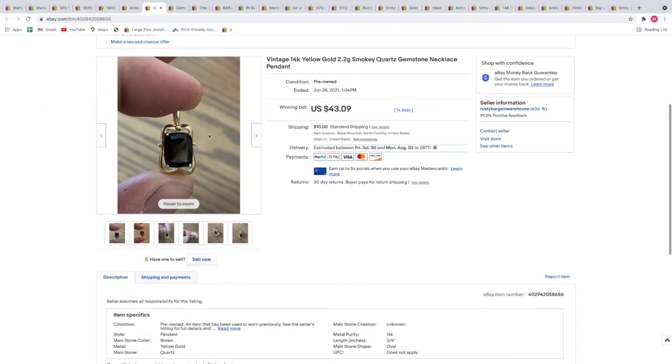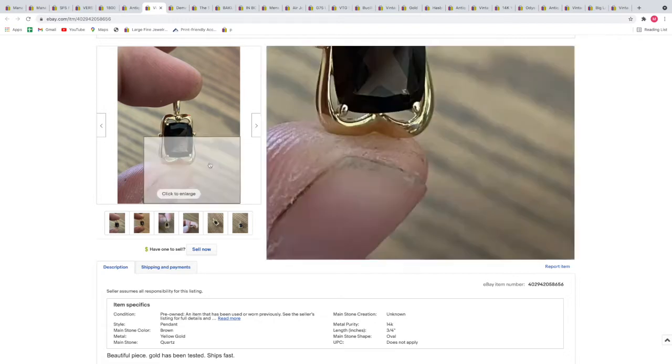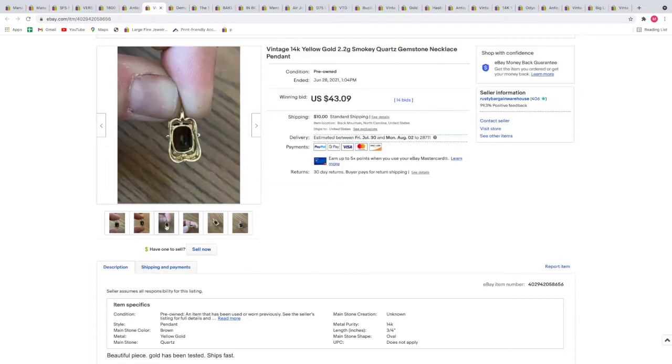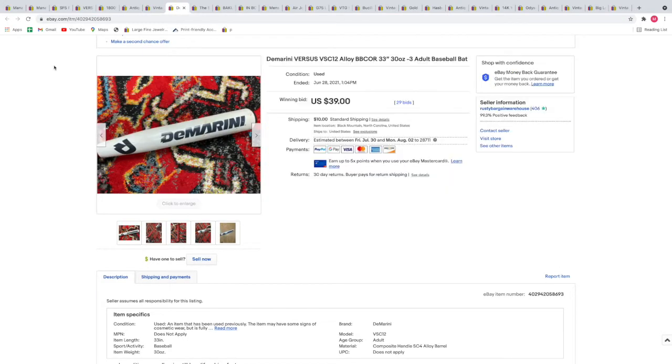Right here we got, this was something that I bought at a local thrift shop, and I think that they thought it was just costume jewelry, but it was actually made out of gold. So I paid $2 for it and sold this for $43.09. You always need to carry a loop with you, and you need to carry a magnet. Make sure you can test those metals to see if they're magnetic or not, and look at the stamp on there so you can tell what it's made out of.